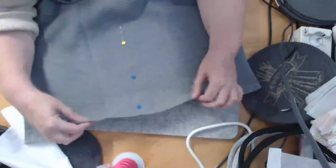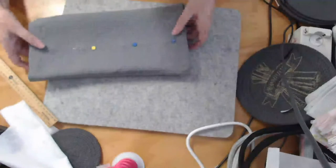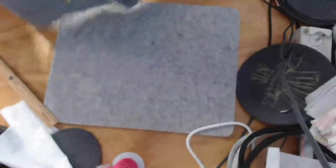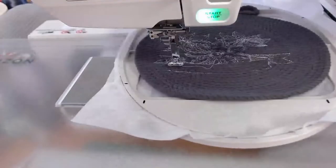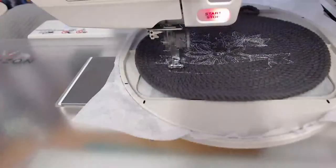Now, when you're looking at displaying them, after you've embroidered, I'd just go the fold again, but you can steam that back into alignment if you don't like that floopy part there. Okay. So now it's going to start stitching my wording.